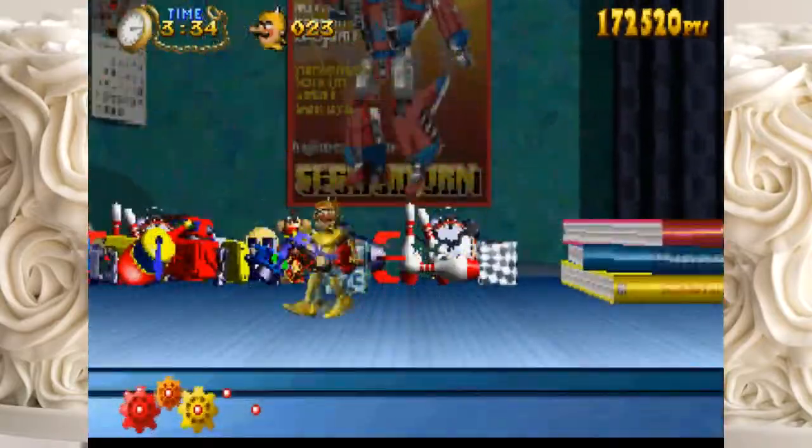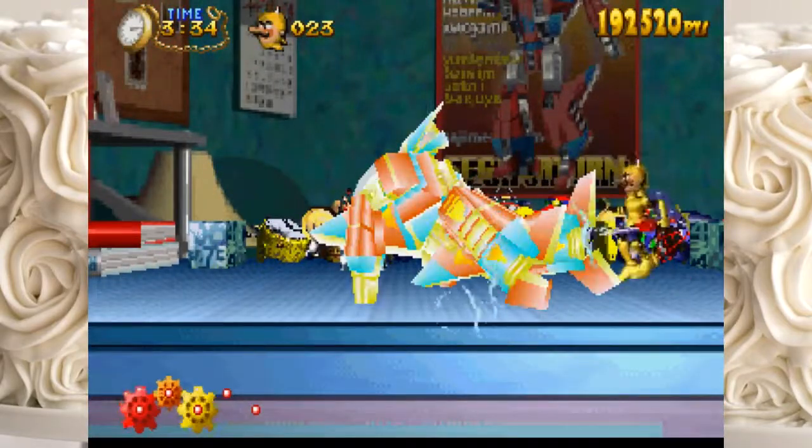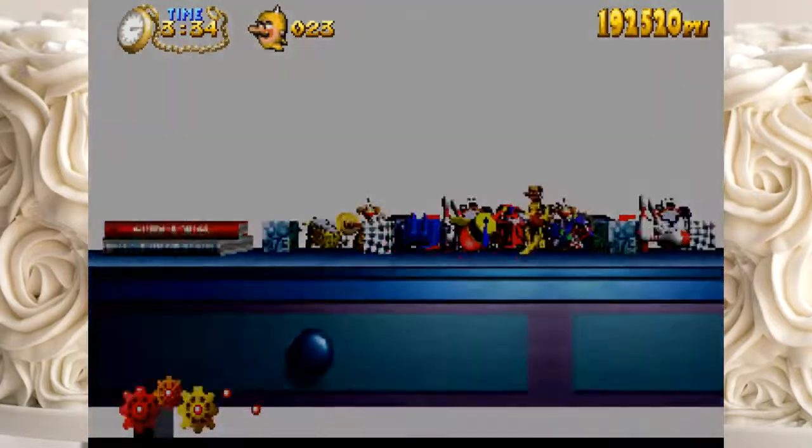And we got it! Continuing Pepper Cho's waves of destruction through the toys. Who's the real monster here, Pepper Cho? I think it's you.